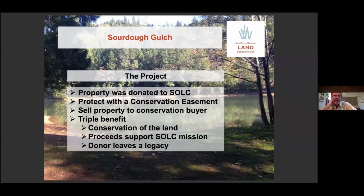We achieve conservation of the land itself, which I will talk about in a minute. And then we will also be able to use the proceeds to support our mission to do great conservation work in our region. And also the donor gets to leave a legacy of conservation of the property and meet a lifelong goal.